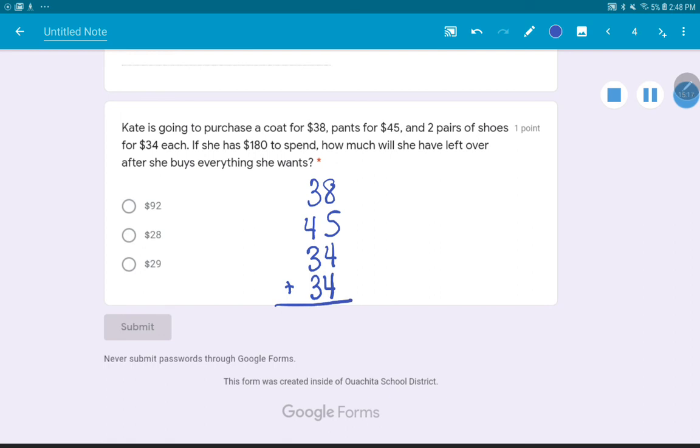All right, so tell me what to do. You add 8 plus 5 and 4 and 4. Okay. So 8 and 5 makes 13. 4 and 4 makes 8. So now I need to put that together. And that makes what? 21.